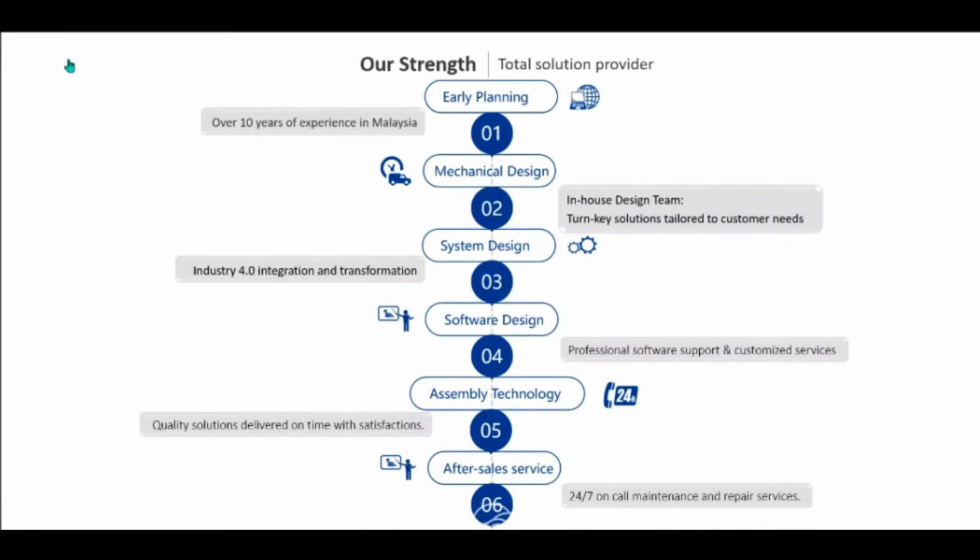So we are basically a total solution provider. We are a system integrator, so we can start from early planning until after sales. We have our own in-house design team that provides turnkey solutions tailored to customers' needs. And we also have 10 years of experience in Malaysia already.